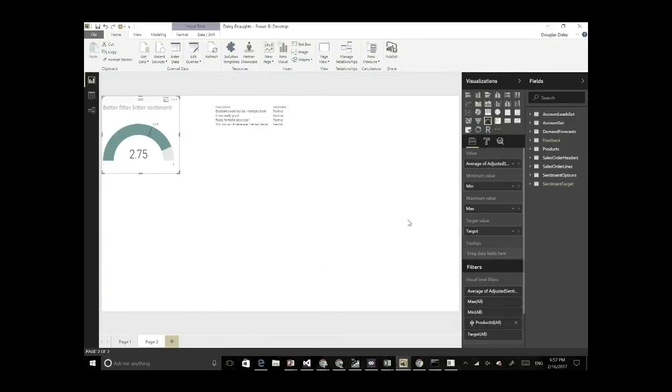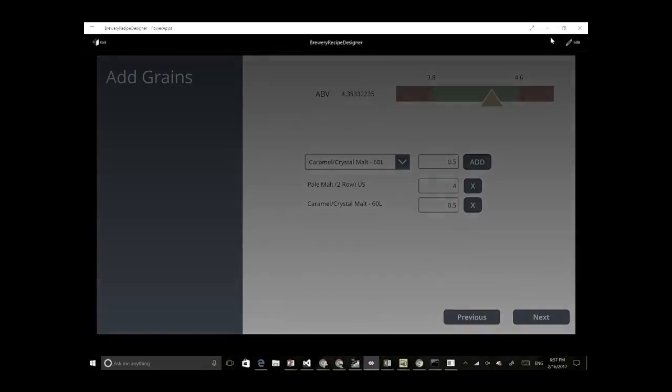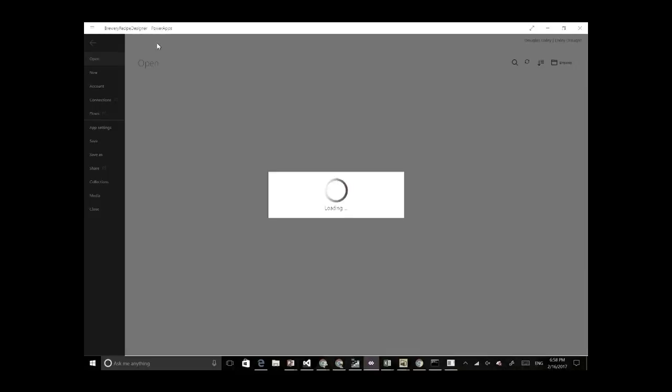Absolutely. Okay, so the last thing that we built is this Power App. This is really interesting. This is the first time I've used Power Apps in anger, I guess is the term. Now I'm just going to hit the edit button here. Start out angry, or is that the end? That's right. There were some angry moments.